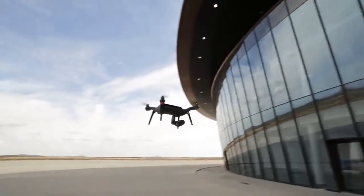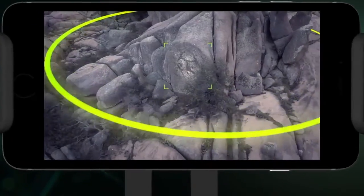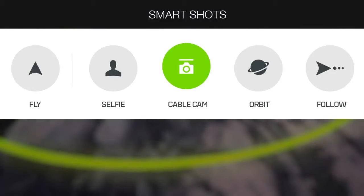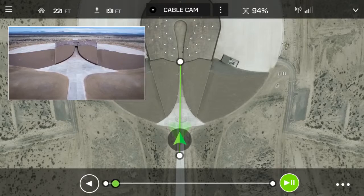Solo pairs smooth flying characteristics with powerful features, making it easy for you to get great professional shots from day one. Cable Cam allows you to lock Solo on a virtual cable between any 2 points in the air, so you can focus on camera work.